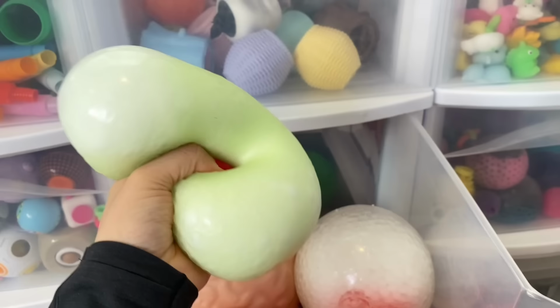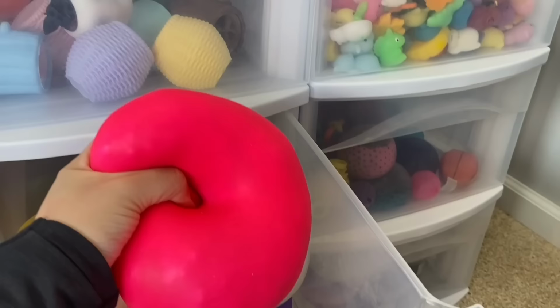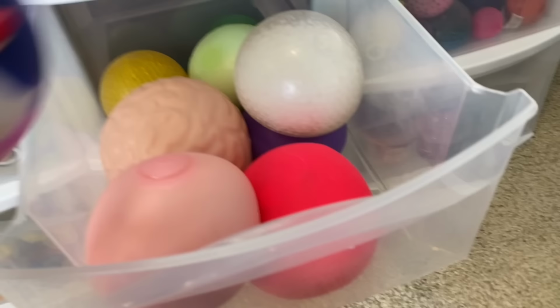This one glows in the dark. I love it. This one lights up. This is a pink jumbo Nido. And lastly, oh, this is a giant bubblegum ball. And it literally smells like bubblegum. I mean, how cool is that?